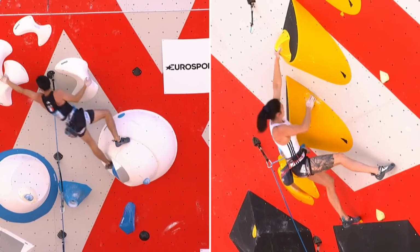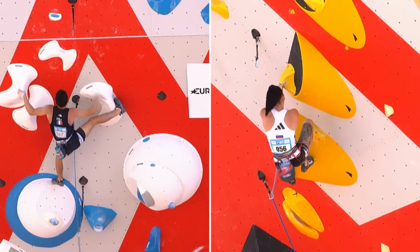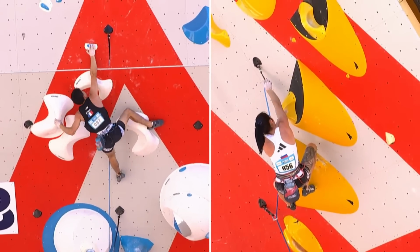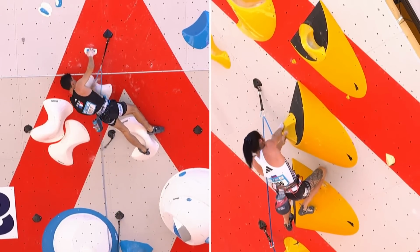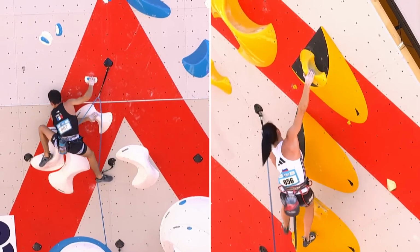Hard routes, yeah. But that's always the thing with semis, isn't it? They do want to create the good separation. And sometimes, are they generally harder than finals? It can be, yeah. And we saw, I mean, in Korea, and I know it was boulder, but they used the finals boulders for a semi-final.